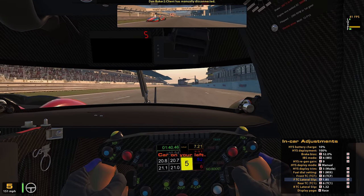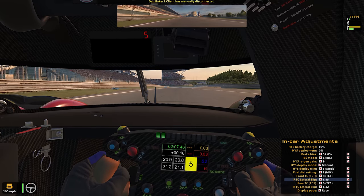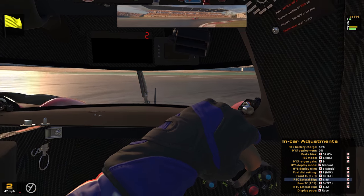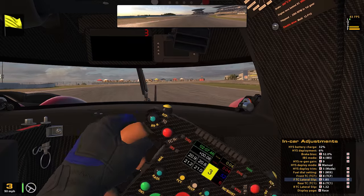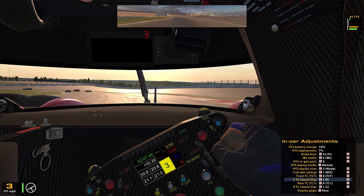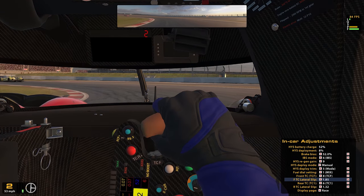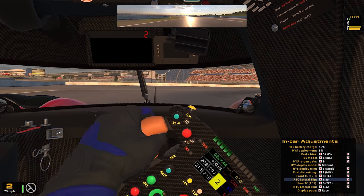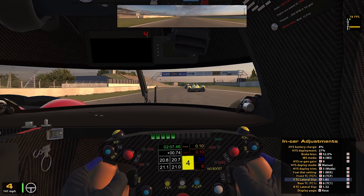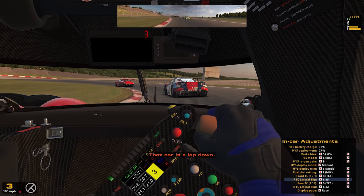Car on your left. Clear on the left. I'm gonna lose a fuck ton of iRating. Yeah, no worries. I can get it back. You got a slow car on the right. That car's a lap down. Easy with it. Right side. That car's a lap down. Clear on the right.